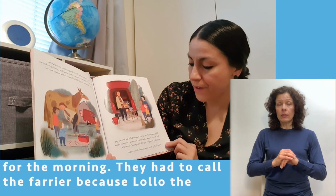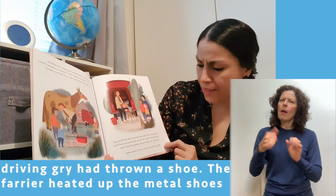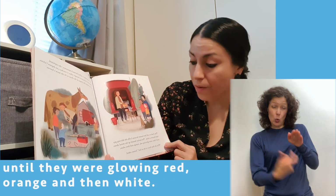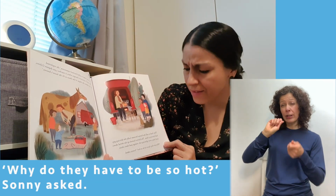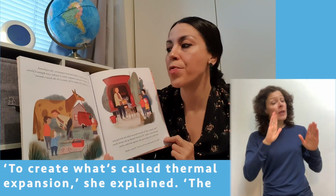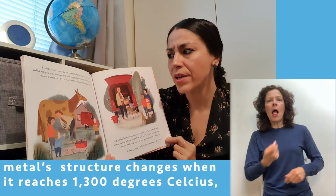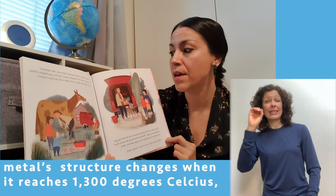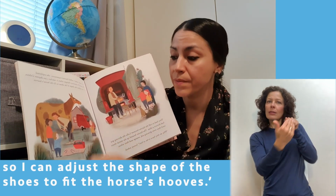They had to call the farrier because Lolo, the driving gear, had thrown a shoe. The farrier heated up the metal shoes until they were glowing red, orange, and then white. "Why do they have to be so hot?" Sonny asked. "To create what's called thermal expansion," she explained. "The metal's structure changes when it reaches 1,300 degrees Celsius, so I can adjust the shape of the shoes to fit the horse's hooves."